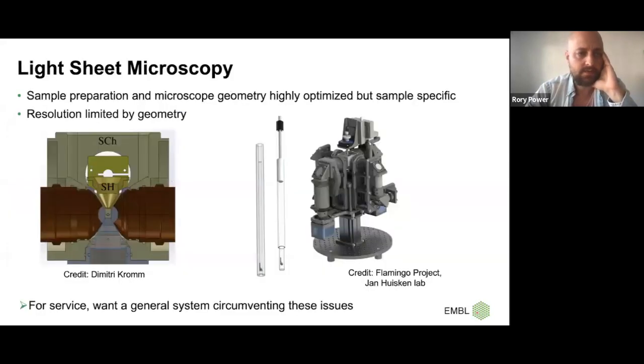So this is great, as I said, this is work I'm doing with Jan Ellenberg's lab on the research side of things rather than specifically towards service. In this one use case, this is extremely well optimized. So for imaging mouse embryos or maybe small organoids, this kind of geometry is great and actually maybe absolutely optimum.